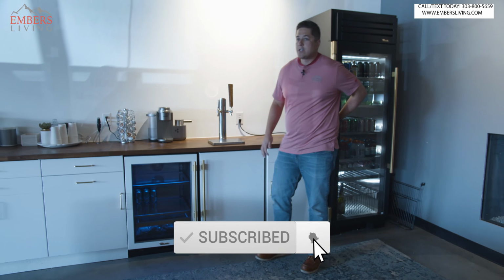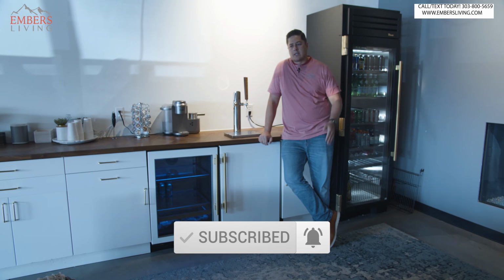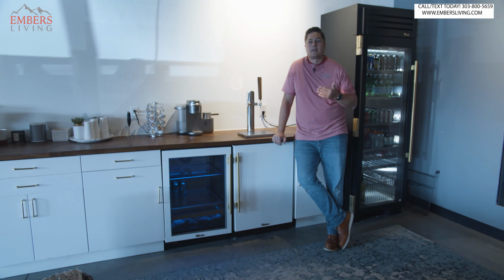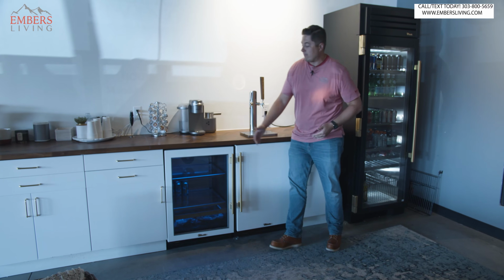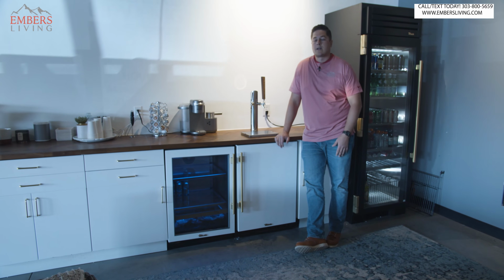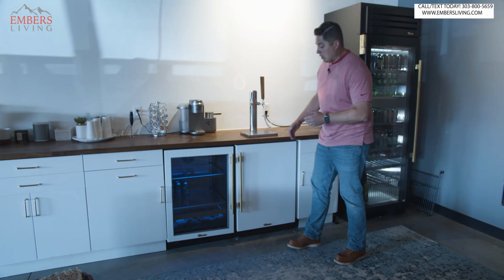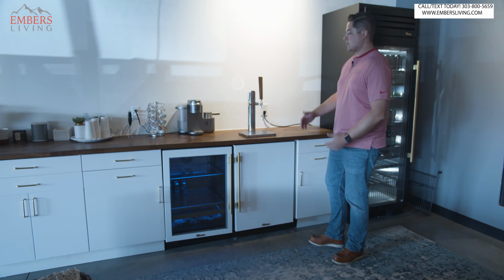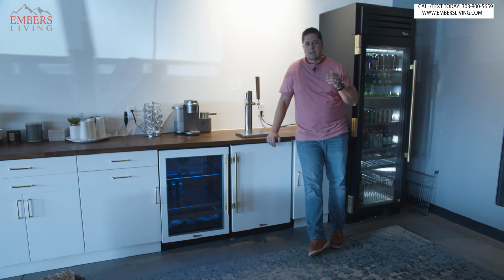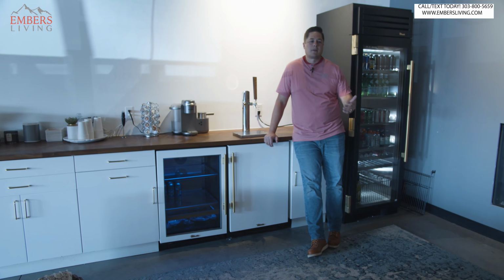So under-counter refrigeration is something that we've always offered, especially in our outdoor kitchen applications, because a lot of consumers are doing outdoor refrigeration. This can involve kegerators, beverage centers, ice makers, regular refrigerators, drawer refrigerators. But one brand that we want to focus on specifically today is the brand called TRU. So it's TRU Residential, TRU Refrigeration. They're definitely going to be more on the expensive side, and we're going to really talk about the value that they give you compared to some of the more affordable products.